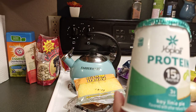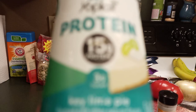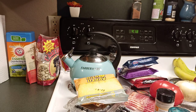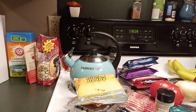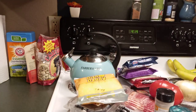I got this yogurt. It's a protein. It's got 15 grams of protein. Have y'all tried this? It's pretty good. Box of Cascadian cereal, $2.49, and it has no added sugar, so I like that. I got a thing of sour cream. It was $2. There's a dish I'm going to make.